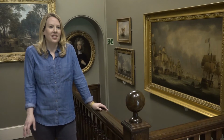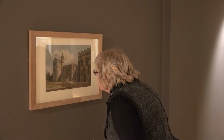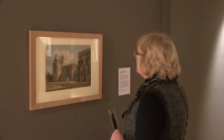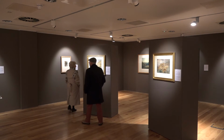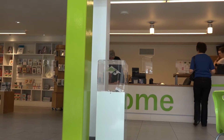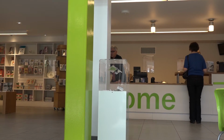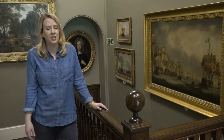Somebody said to me once that if you put Turner in the title of an exhibition, there's such a thing as the Turner effect, and that tons of people will come to the exhibition, and that's really been the case here. We've had a 50% increase in visitor figures, and over 20,000 visitors have come since Turner opened. So it's just been amazing.